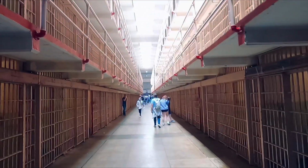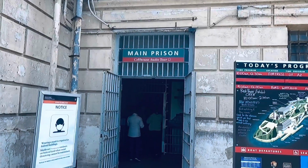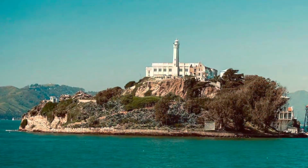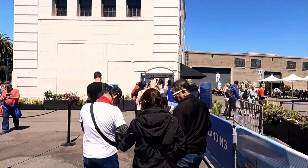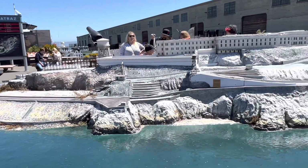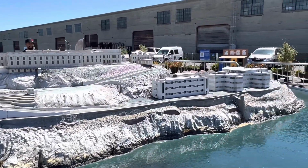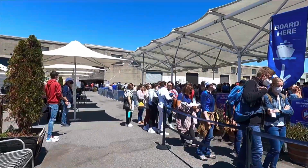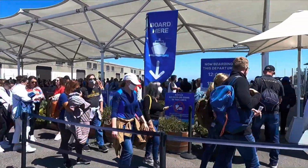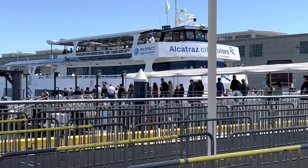Welcome to the famous Alcatraz Island, San Francisco, California. The only way to get to Alcatraz is by ferry operated by Alcatraz City Cruises. They are located on Pier 33 on the Embarcadero near the intersection of Bay Street, just a bit southeast of Fisherman's Wharf.